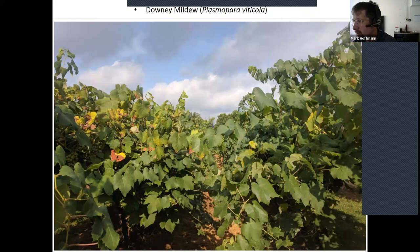Again, this is how it looks if you don't do a lot of canopy management. This is a vinifera vineyard. Downy mildew is not a problem in muscadines, but it is in vinifera grapes. And you can see here that you can't even go with your spray equipment through the vineyard because there's no good canopy management. So canopy management, again, is a very, very important part of vineyard management, a very important part to control pests and pathogens and the spread of pathogens as well.